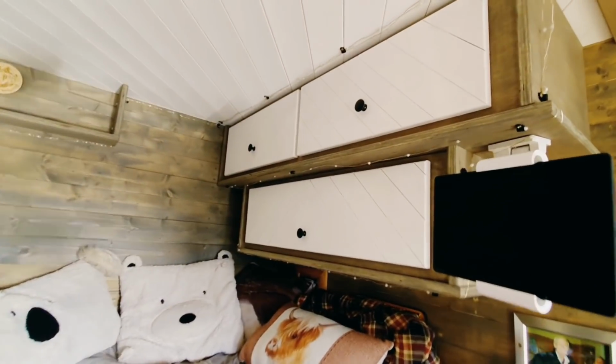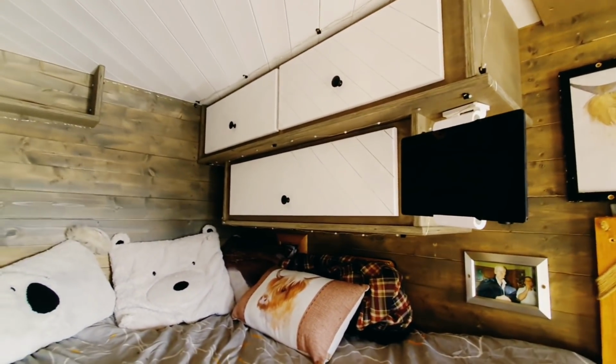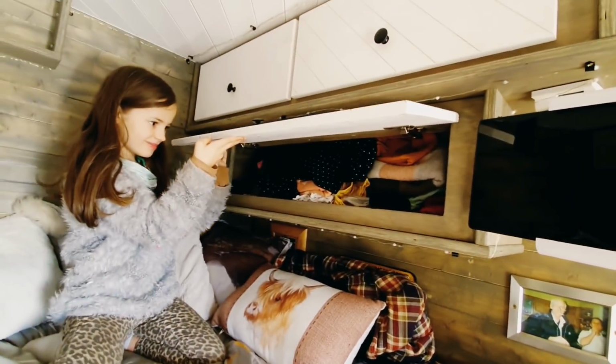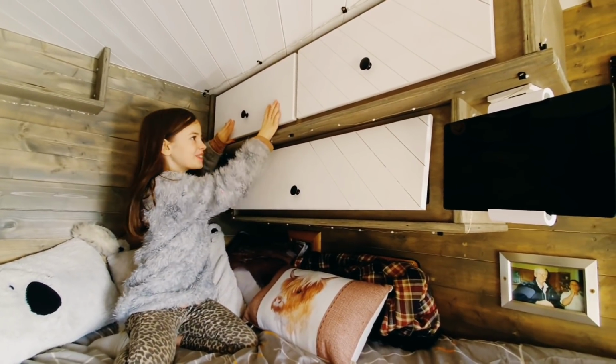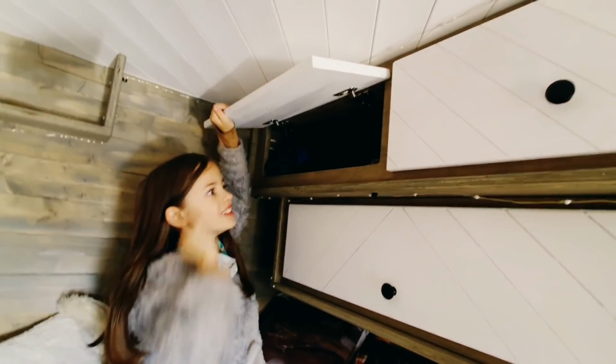Well yeah, so we've made these cupboards. Izzy, do you wanna help me out? Do you want to lift the cupboards up for me? Yeah? Is that yours? That's your cupboard, that's yours up. It's got your clothes in. Right, let go of it. See, they're all nice soft clothes as well.